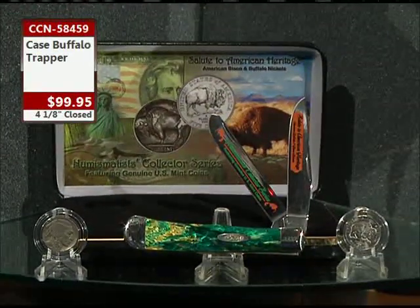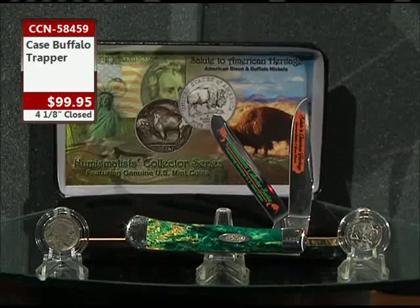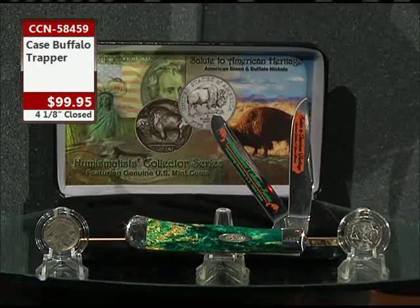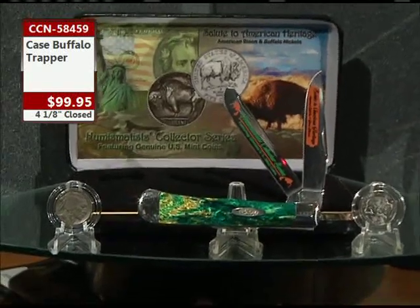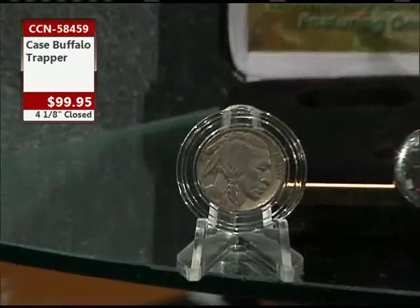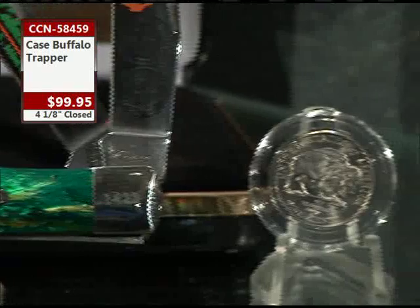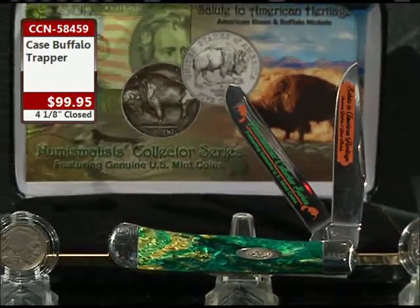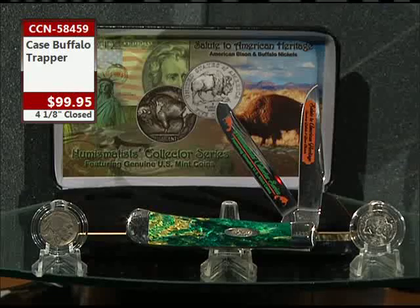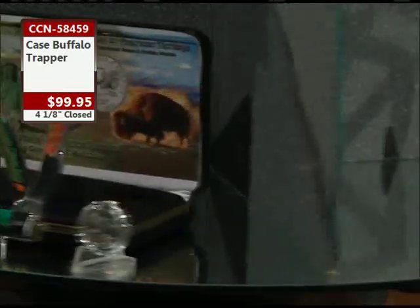Okay, we got the buffalo nickel commemorative trapper, cat's eye coralon handles, salute to American heritage, the American bison and the buffalo nickels. It looks like 2 buffalo nickels come with this one. No, there's 2. We've got embellishment in color on the master clip and spay blades. You see beautiful cat's eye coralon handles. $99.95 is your price. This has a $160 retail price tag on it. CCN number 58459. Again, this one is housed in that alligator style deluxe presentation box. Beautiful Michael Prater coralon on that case trapper with 2 buffalo nickels, all inclusive.